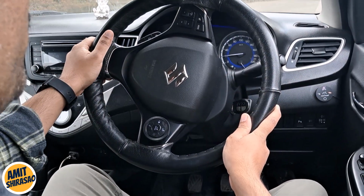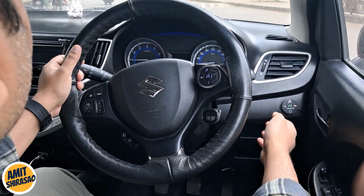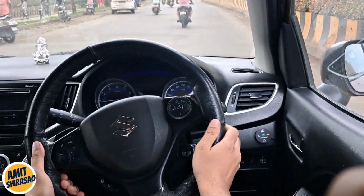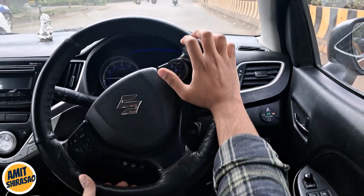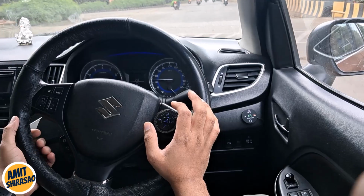So now I'm at 20 kilometers per hour. I engaged it. Now let the speed breakers pass. Now I'm increasing the speed. Now it should go up to 30 kilometers per hour or so. Okay, it is around 30.